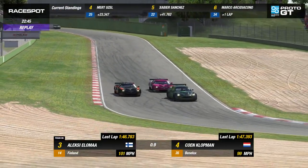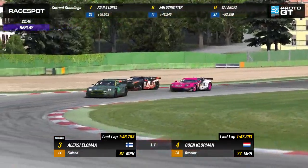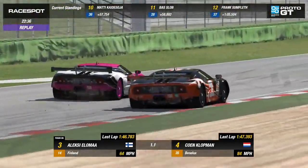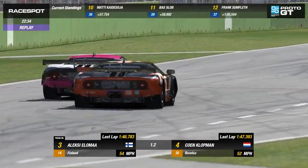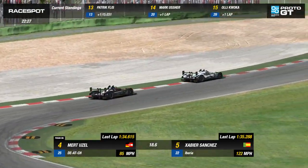There we are, one more look at that one. As GT1 traffic works itself past GT2, Klopman just moves himself a little bit wide there, down into turn 1, and that allows the driver of Alexia Loma to move himself through. And Loma now up into P number 3 in class. Fantastic racing going on up and down your field right now.